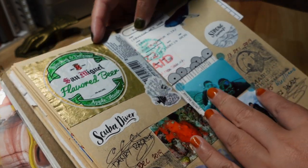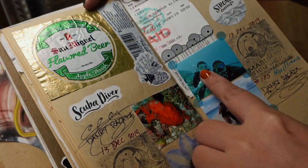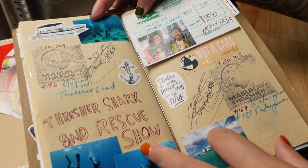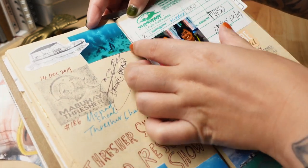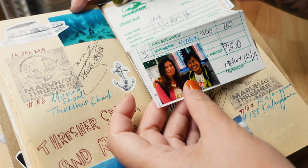It gets interesting after here. Like, tickets and my dive buddy. And then we saw a thresher shark and I took notes of what happened during the dive. These are the new diver friends that I met.